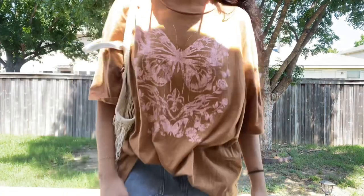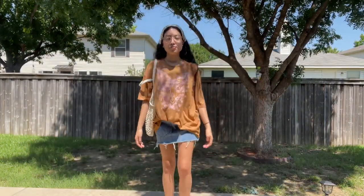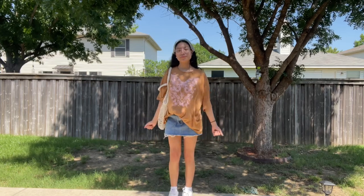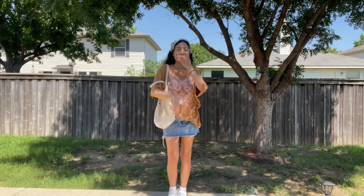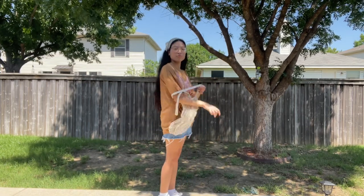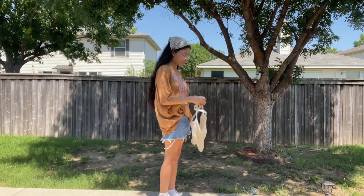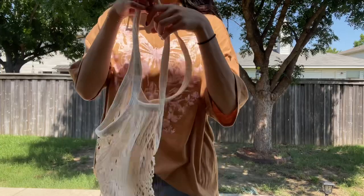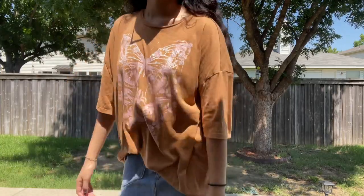The next outfit, I feel more comfortable in this because look at the big t-shirt. The big t-shirt's hiding the skirt a little bit. It's not so scary to go out in public in this skirt now. The big t-shirt really changes the look. I added white Reeboks to it.